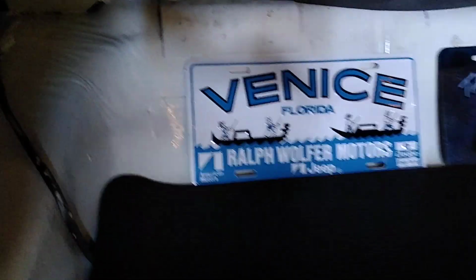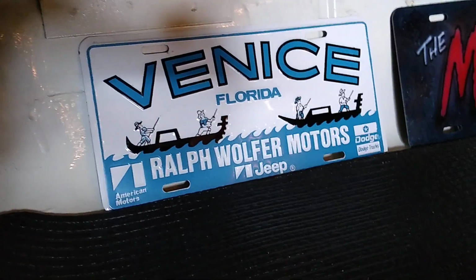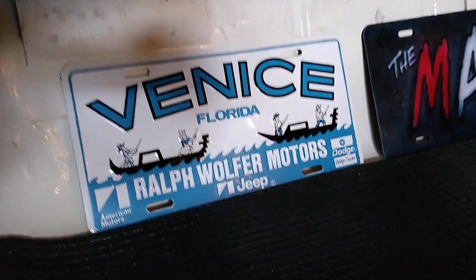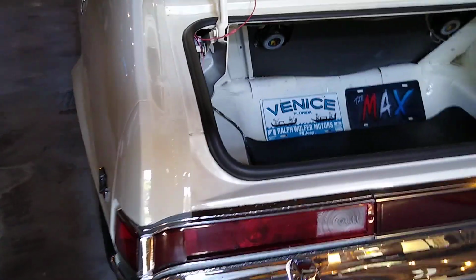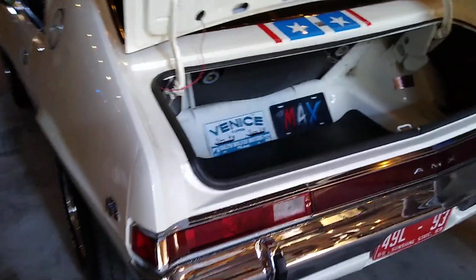Yep, there it is. That is the dealer plate. I actually got that from Larry Wolfer when I showed him I had the car redone. I got two of those, one there and there's one on the actual front bumper. Fantastic. And it's funny because that picture on the wall with Wolfer Motors, there's a car in there and you can see the car's got one on the front of it.